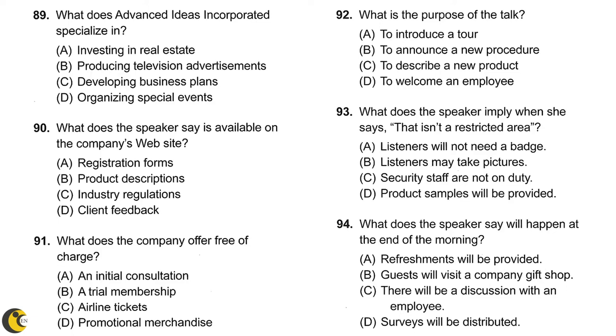Number 92. What is the purpose of the talk? Number 93. What does the speaker imply when she says, "That isn't a restricted area"? Number 94. What does the speaker say will happen at the end of the morning?